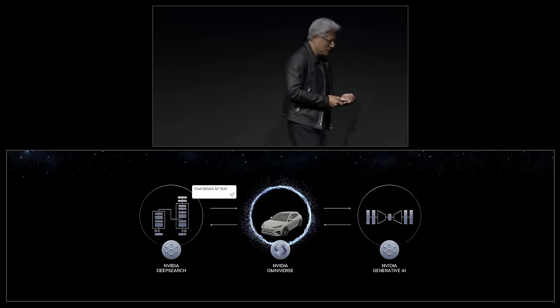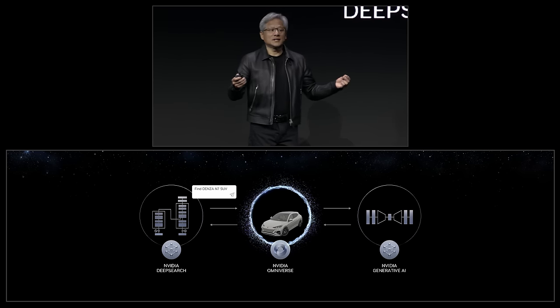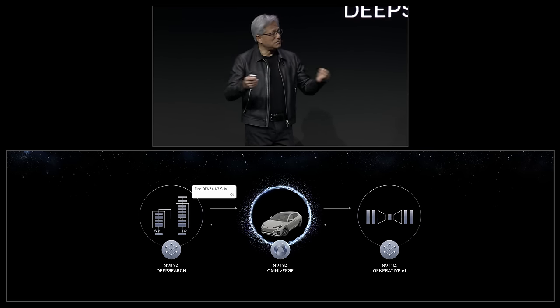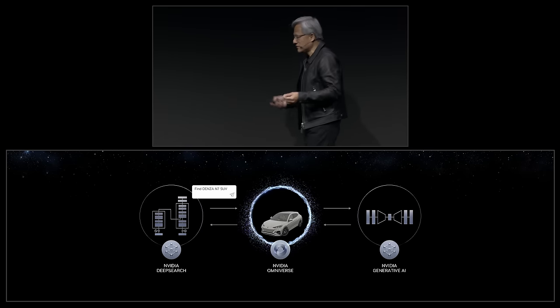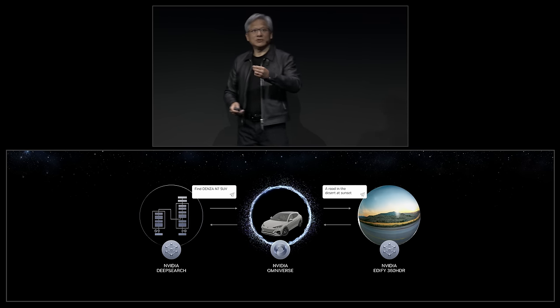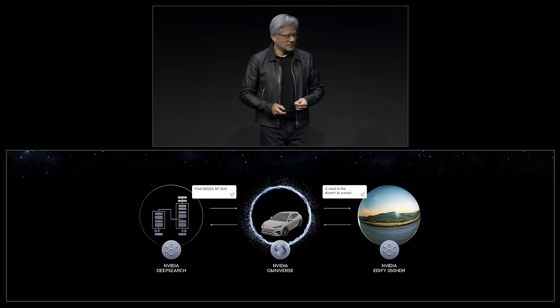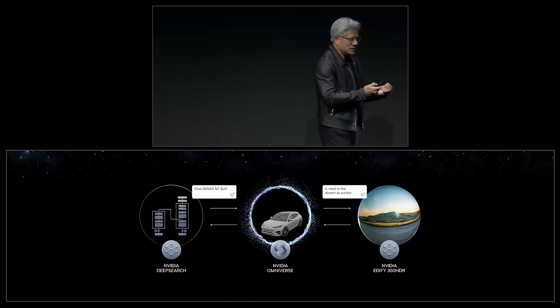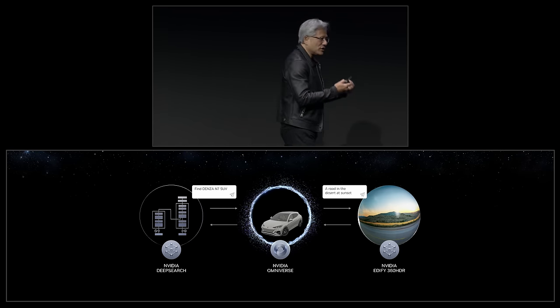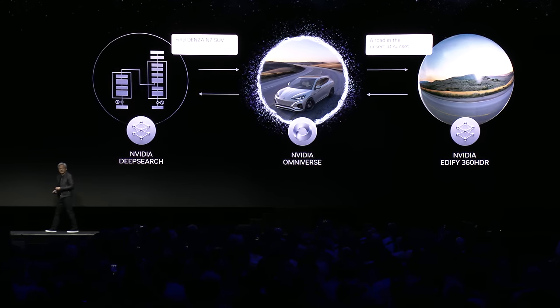Now, once you find this SUV, you might ask an AI agent to help you to turn this car, to embed this car, to integrate this car into a virtual environment. And instead of designing that virtual environment, you ask the AI to help you. Give me a road in the desert at sunset. Now, inside Omniverse, we can then unify, aggregate, composite this information together, and now the car is integrated, rendered into, positioned into a virtual world.